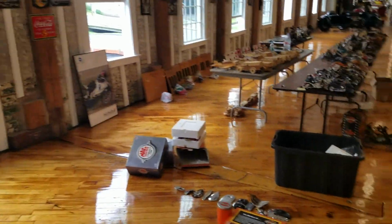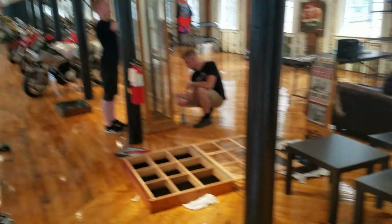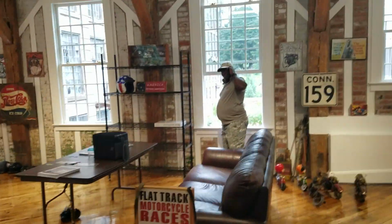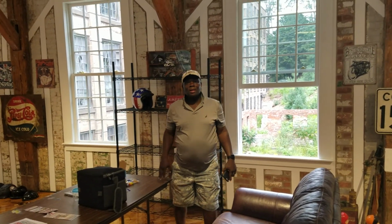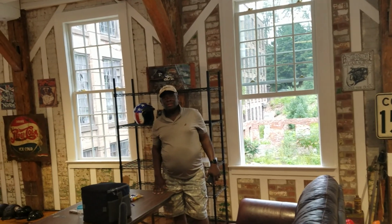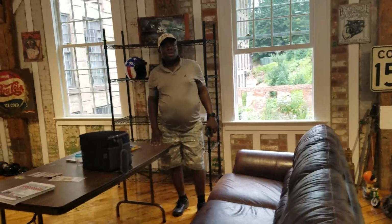So it's very much still a state of disarray. We're setting everything up here. This is going to be our little library area over on this side. Botch, what's happening, buddy? Botch has been with me since the beginning. How many years has it been working on this, Botch? The project? How many years? 7 years. Yeah, Botch is one of the first ones I met here.